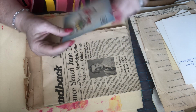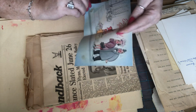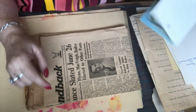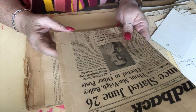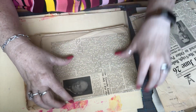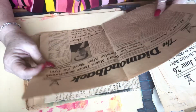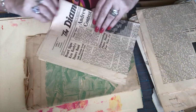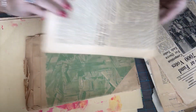Oh, little, I'm not sure who that is. Audrey, maybe? Easter greetings. She's selling deviled eggs for 1 cent. Okay, so we have some newspapers here. June 15th, 1945. June 22nd. October 19th.